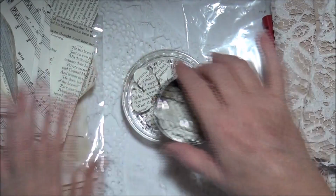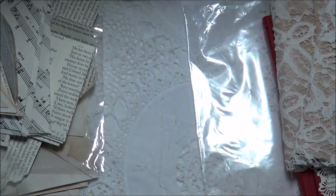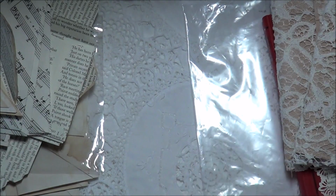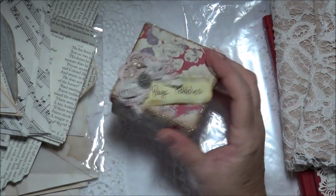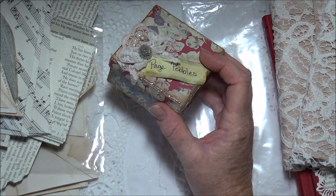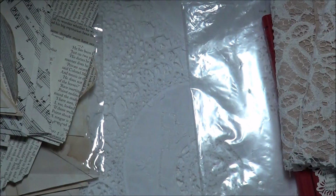Okay, so I thought I haven't really made anything complete, apart from covering my little box, which is not that big a deal, is it? But anyway, I've been keeping busy in other ways.